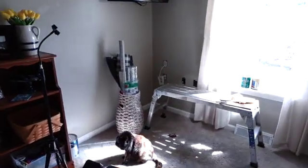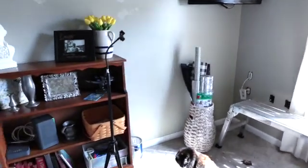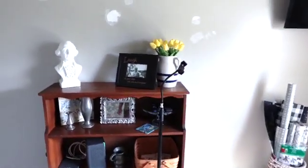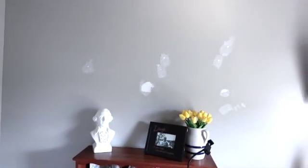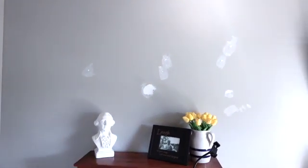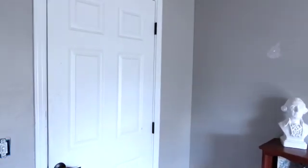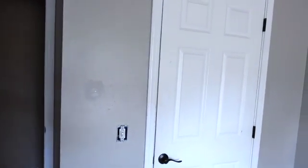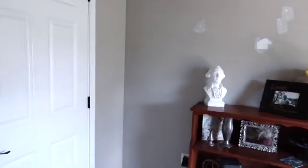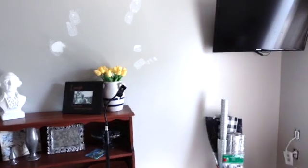But this, it's not going to be an amazing before and after because the color's staying the same. But take a good look. All those splotches, all those filled in spots will be gone. It'll be a nice fresh coat of paint. And then hopefully I can decorate it and make it look prettier in here. More pleasant to be in.